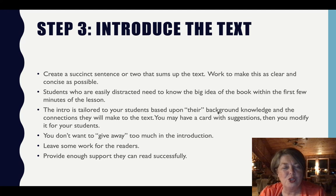Oftentimes, publishers include a card that might give you an intro. It might tell you the things to say and do. And that's all very helpful to a teacher. Very much time can be saved by looking at those cards. But don't forget, the publisher does not know your students.